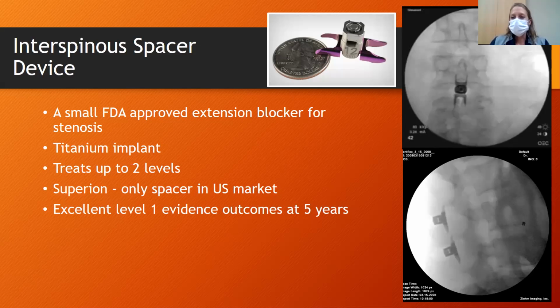This is an example of what it looks like on an X-ray. Right here, this is your AP view. It kind of rests amongst the spinous processes above and below, and that's how it's wedged in there. And this is what it looks like on the lateral view.